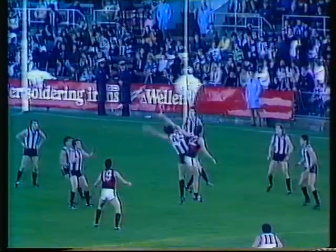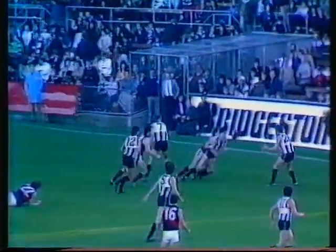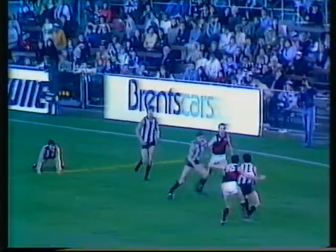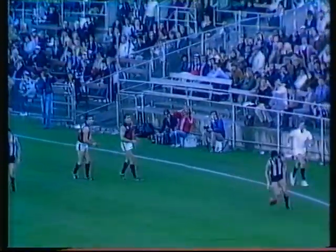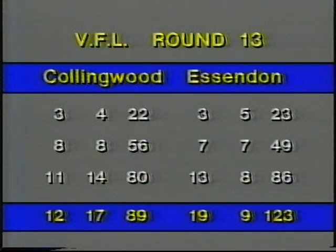Still time for Essendon to bang on a few more. I don't think there's time for a moment for Collingwood to get back into it. They haven't kicked a goal in this last quarter. Taylor from all fours to Gary Shaw. Oh, delightful hand pass to Abernathy going past. Looked a bit awkward. It was a big last quarter for the Dons.